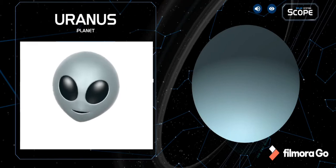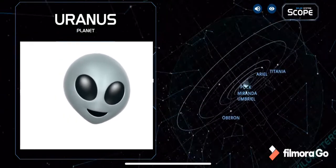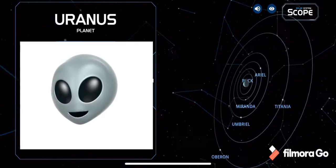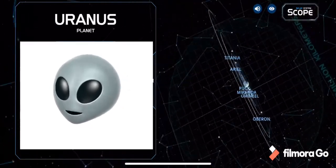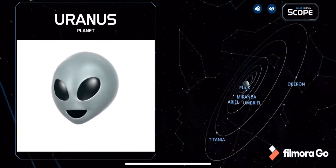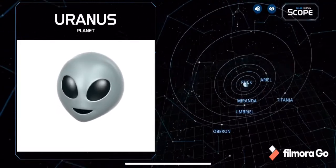Alright, today we're going to start with our last two gas giants and our last two planets in our solar system. First up is Uranus. Uranus' rotation lasts 7 Earth hours and 14 minutes, and its revolution lasts 84 Earth years. Uranus has an axial tilt of 97.7 degrees, meaning that it's basically tilted on its side.